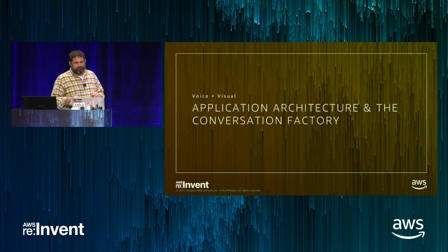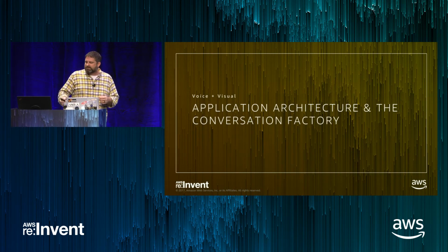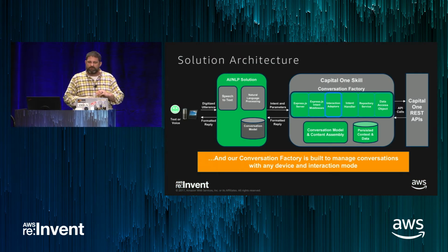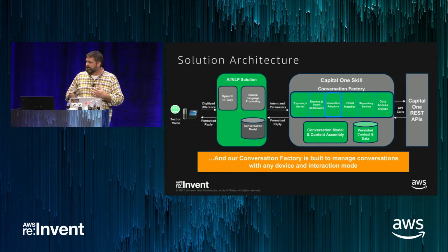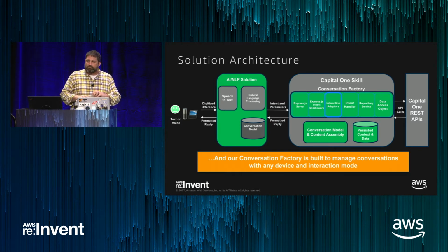So now let's talk about application architecture. This is really important for us to support the notion of multimodal, so the introduction of a screen, as well as for us at Capital One, and probably for other enterprises, the notion of supporting multiple platforms.